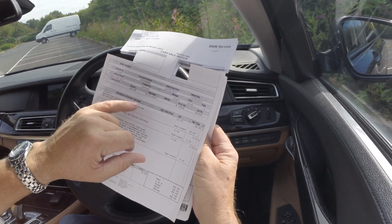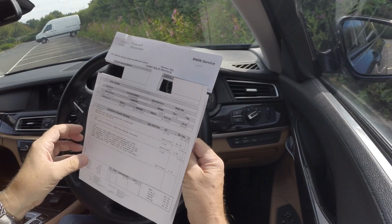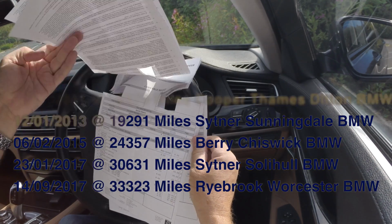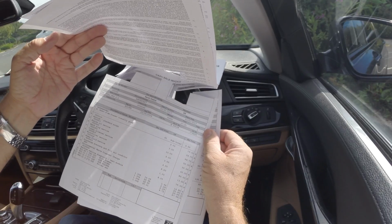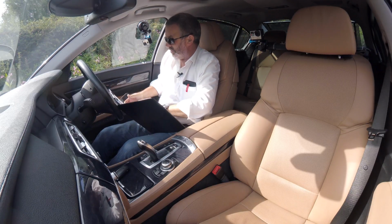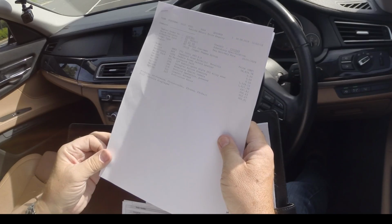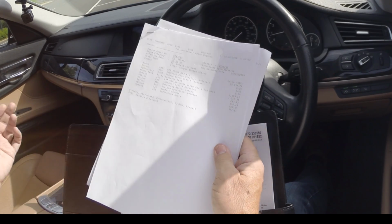14th of the 9th, 2017, at 33,323 miles. It was serviced at Rybrook, Worcester. That was a battery. And 30,631 service. We also have the spec sheet that it came with from new. So the spec sheet, it's finished in Imperial Blue Ceralac Metallic, dark blue metallic, lovely colour, and it's got this saddle brown Dakota leather. It's just all like new.